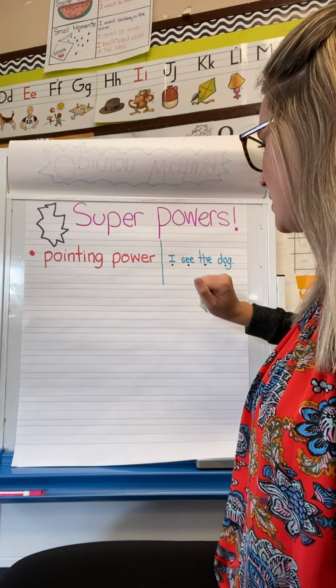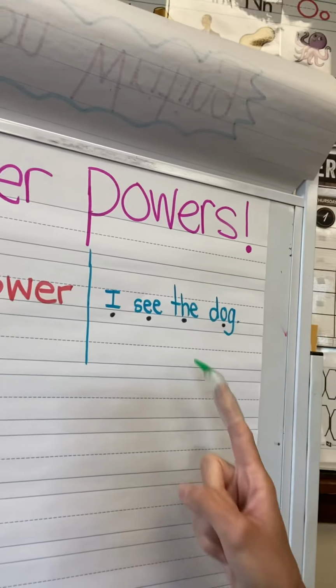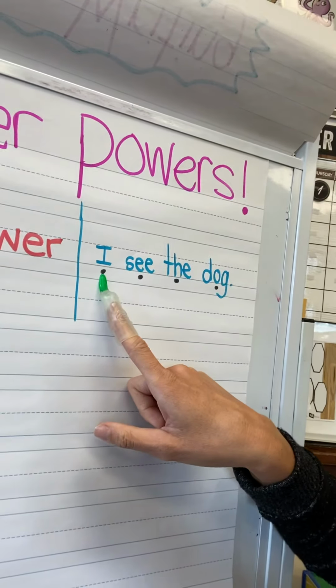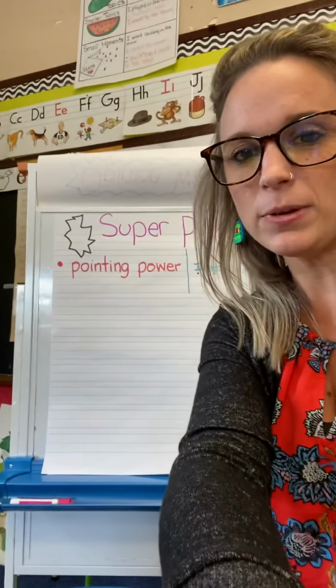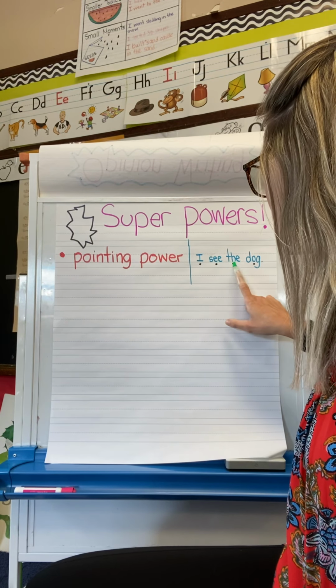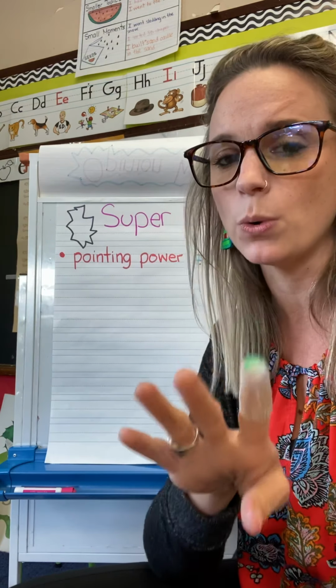What that means is, if this is my sentence, and it might be a little small, maybe I'll bring you over here. So here is my sentence, and it says, I see the dog. If you look, I put little black dots under each of my words. The reason I did that was to help me remember where to put my finger. I see the dog. I see 4 dots. I see 4 words. I say 4 words. I'm pointing 4 times.